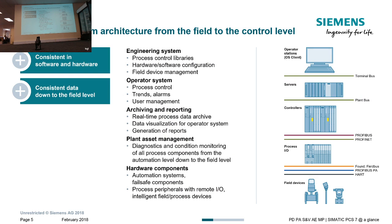Looking at our architecture, you can adapt it to any plant size or plant requirements, and these are the components of it. You have our engineering system, where you can configure your hardware and program your project. The plant engineer can work on that. And you also have the operator system, which is your client, where you can control your process.